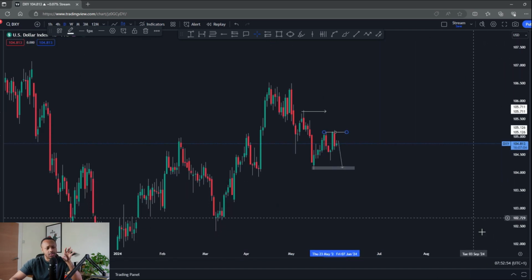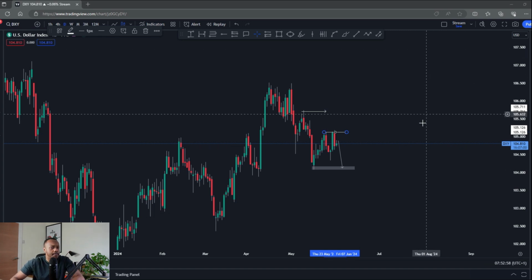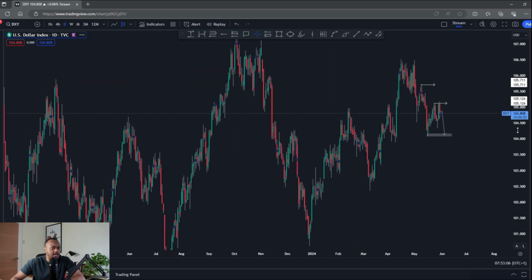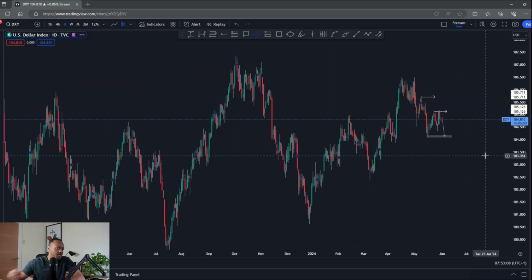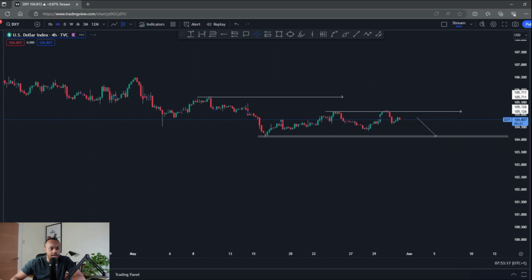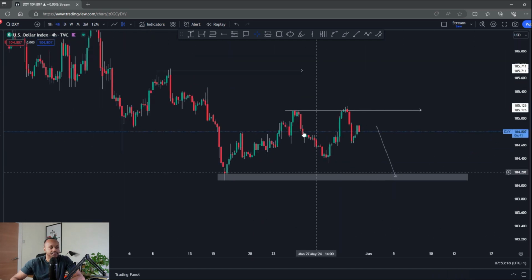Long-term bias on DXY isn't very clear for me, so I'm just focusing more on short to medium-term moves for the DXY, because in the grand scheme of things, we are just in a big consolidation right now. So I'm not having such clarity in the higher time frame bias, higher time frame trend, because there really isn't one. So I'm focused more on short-term, medium-term plays for the week, for the day. And this is what I'm favoring going into next week.